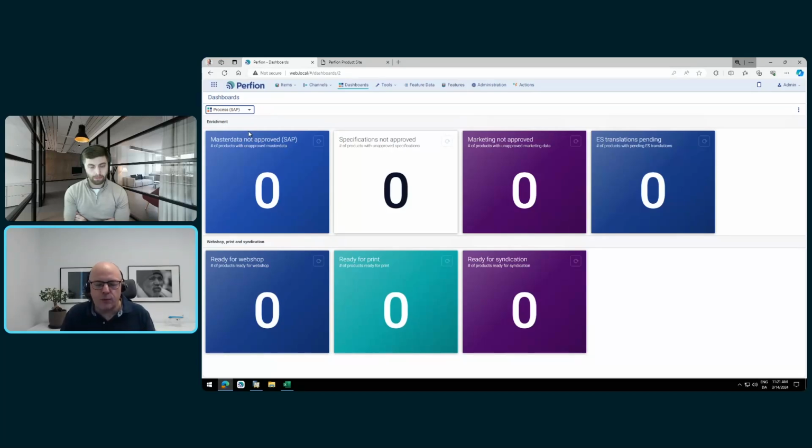So with the dashboard, we support parallel processes. The workflow we set up here is that products have to have master data approved, specifications approved. Specifications, that's the height and the power consumption and the different technical specifications of products. And it also has to have marketing approved. These three processes can be done in parallel. So basically different people could work on those things in parallel.